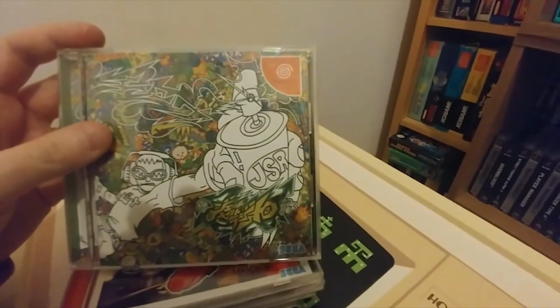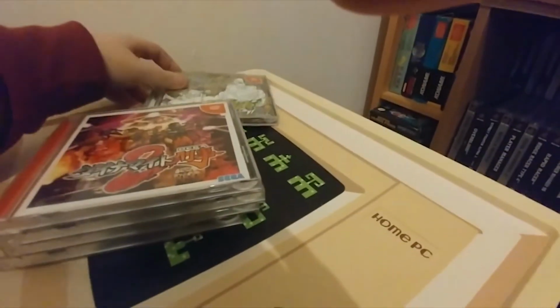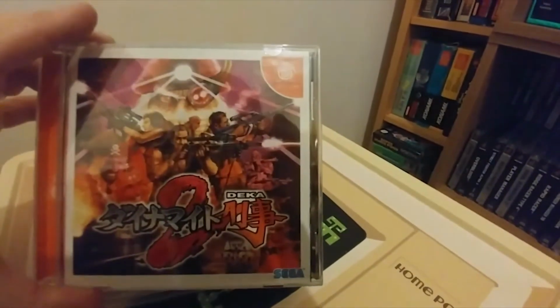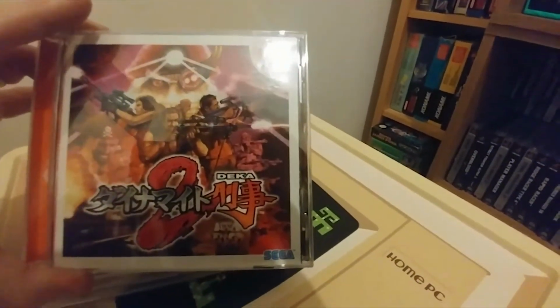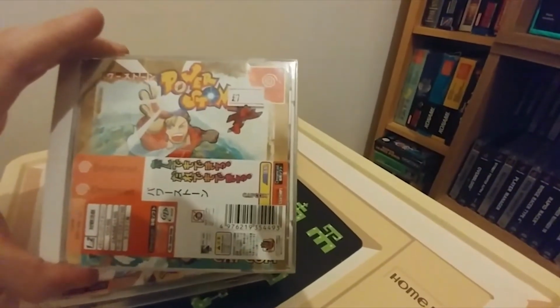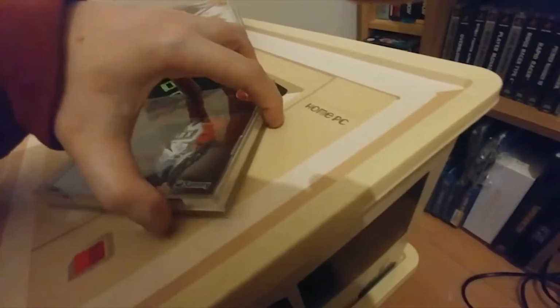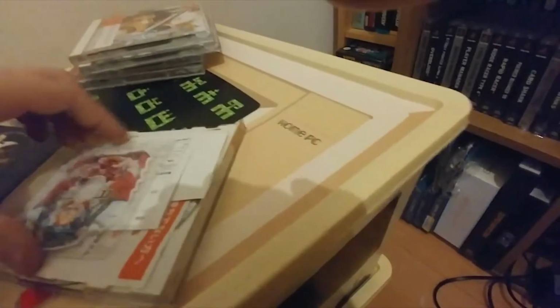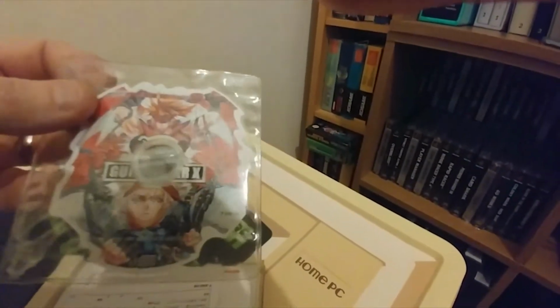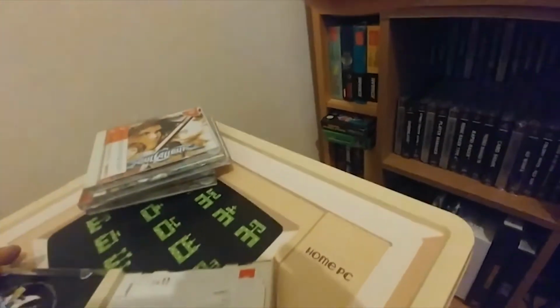Dreamcast Japanese. Really nice cases these. Jet Set Radio, Dynamite Cop 2 or Dynamite Decker 2 even. And then what else have we got? Power Stone, Soul Calibur, and Guilty Gear. I mean, I got Guilty Gear for, I'm sure it was about a tenner, but it came with this really, really nice little audio CD as well. Something that you don't really get, do you, when you buy PAL stuff?